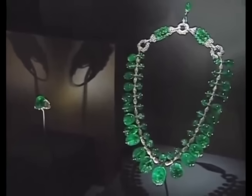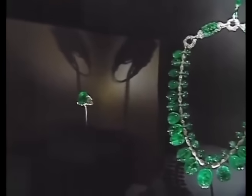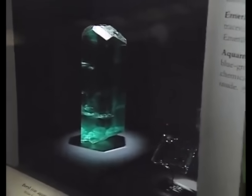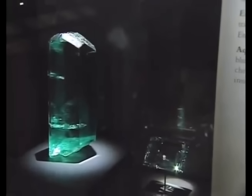Now, if instead of chromium, as we've talked about, we get a little bit of iron in the atomic structure, then we get a different color of beryl. We get a bluish color, which is known as the gem aquamarine. And the large crystal to the left is an aquamarine crystal from Brazil. This is a very beautiful crystal and could be cut into many fine gems, such as the 1,000 carat gem aquamarine in the lower right-hand side of your viewing screen.